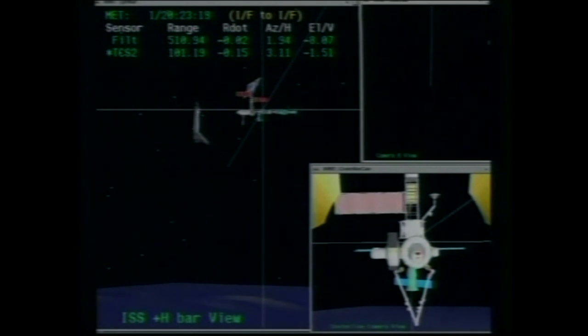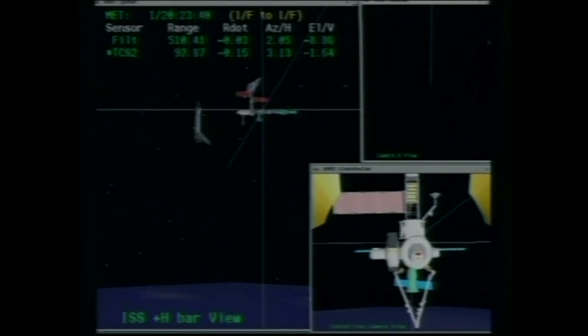This is a computer-generated display based on real-time data being received from the shuttle Discovery, showing Discovery on the velocity vector right in front of the space station. Range is 98 feet, closure rate 0.1 foot per second. And the view in the lower right-hand corner is the view out of the centerline camera looking down the barrel of pressurized mating adapter number 2, which is the forward docking port on Destiny.